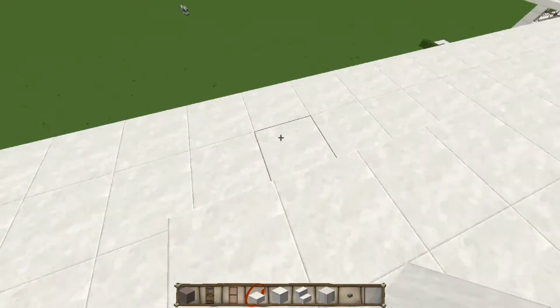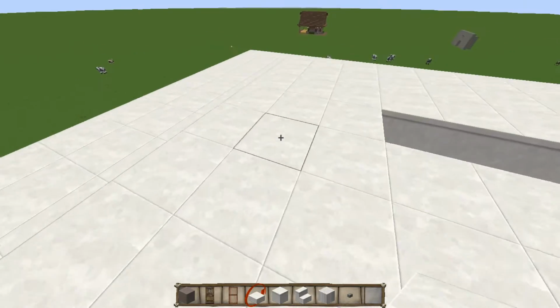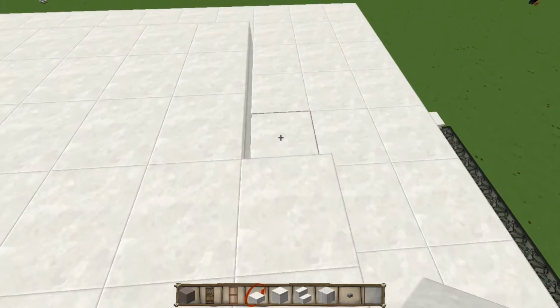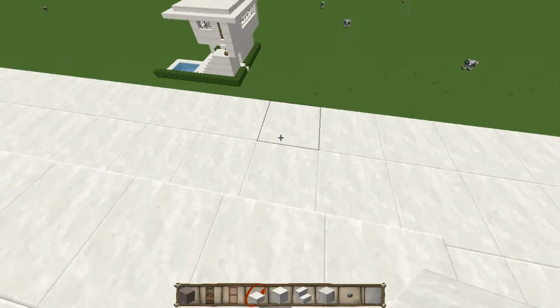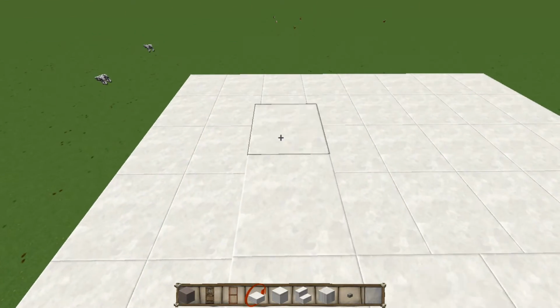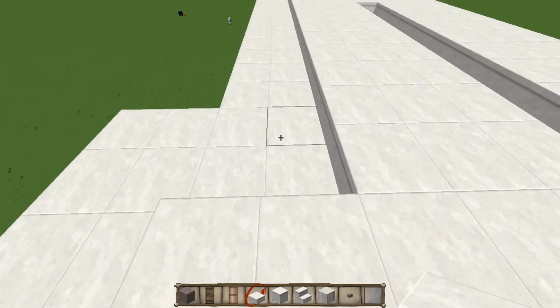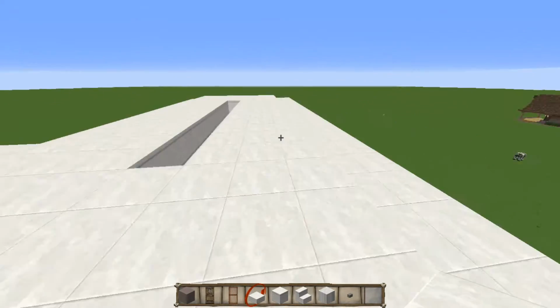So that should leave 2 along that side and 2 along that side. So what we're now going to do is equal that out and make it 2 along this edge. And then come all the way over here. We've already got 2 along that edge, but we need 2 all the way along here as well. So we need to put another 2 there, another 2 there, another 2 there, and another 2 there. So there is a row of 2 all the way around the outside of the roof, just like that.